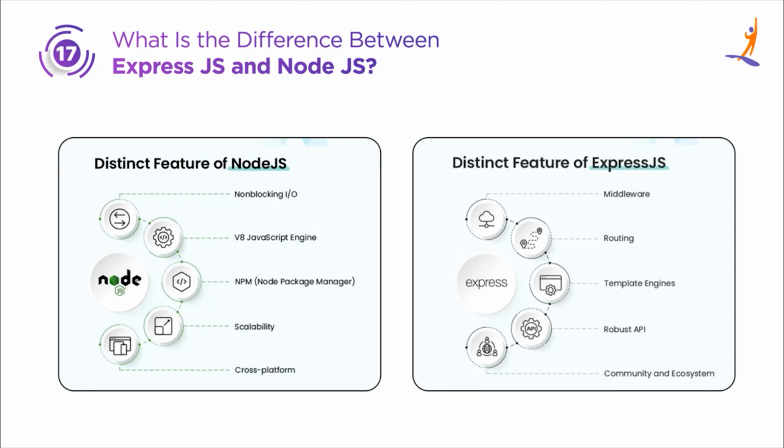So moving ahead with the next question, which is: what is the difference between Express.js and Node.js? Node.js is an open source cross-platform runtime environment that allows JavaScript to run on the server. I already told you in the features of Node.js. It provides essential features to build a server, such as handling HTTP requests, the file system and more. You can think of Node.js as a foundation for executing JS on the server. On the other hand, Express.js is a lightweight web framework built on top of Node.js to simplify server creation. While Node.js offers the tools to build the server, Express enhances this by providing features like routing, middleware, which we just talked about, request handling, and making development faster and more efficient.